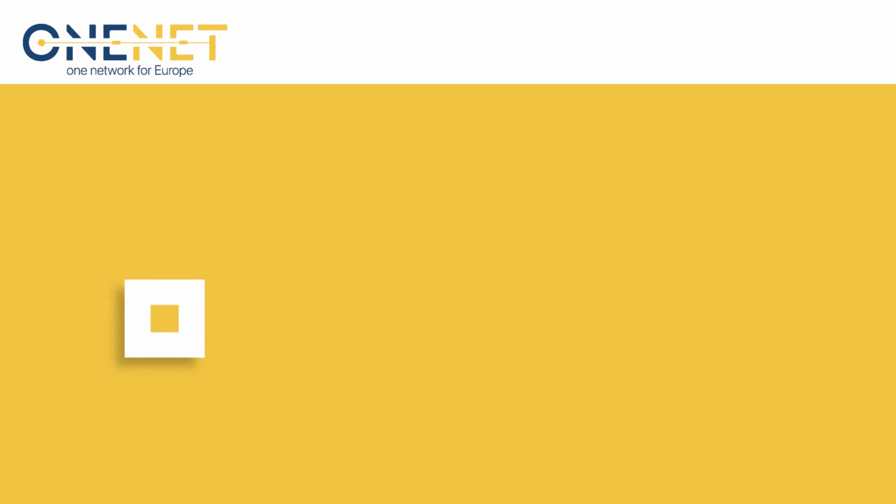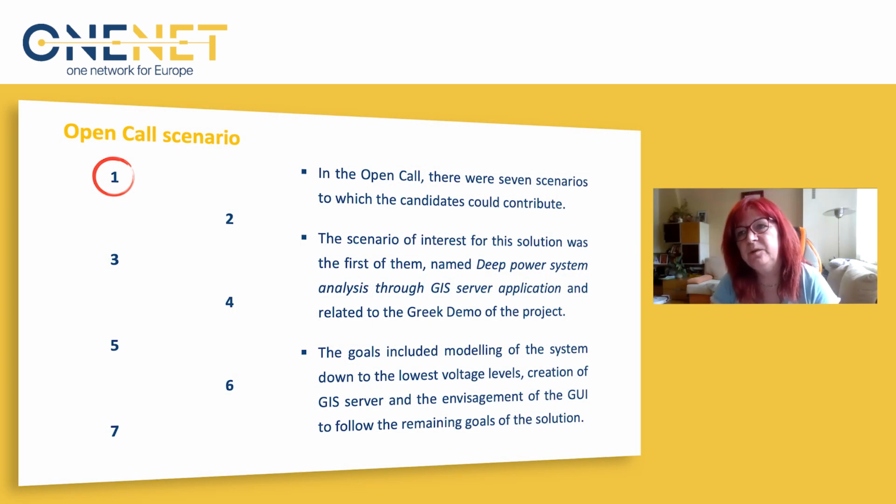As you are probably aware, the open call of the OneNet project, published in February 2021, enveloped 7 scenarios, with the first of them being the one related to the southern cluster and the grid demo, focusing on the deep power system analysis through GIS server application, georeferenced power system modeling and analysis utilizing the Geo server.